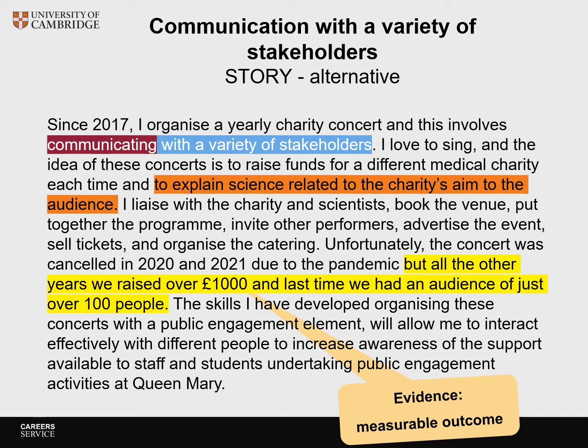In the middle of the paragraph, further details are given of the different activities involved in organizing the concert, and evidence is provided that this person is good at communicating with a variety of stakeholders in the form of a measurable outcome. We raised over £1,000 and we had an audience of just over 100 people.